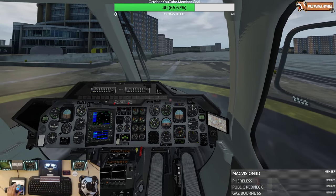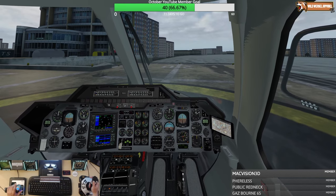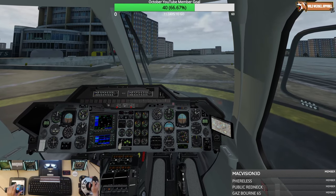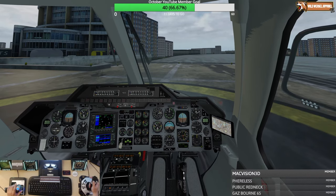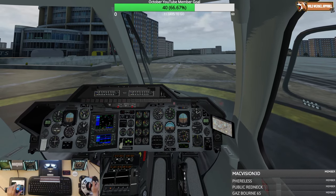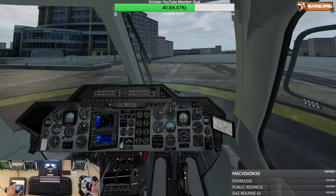Flight level 80. Leaving level 80, we have left 60. Director, hello, Shamrock 182, descending to flight level 90.